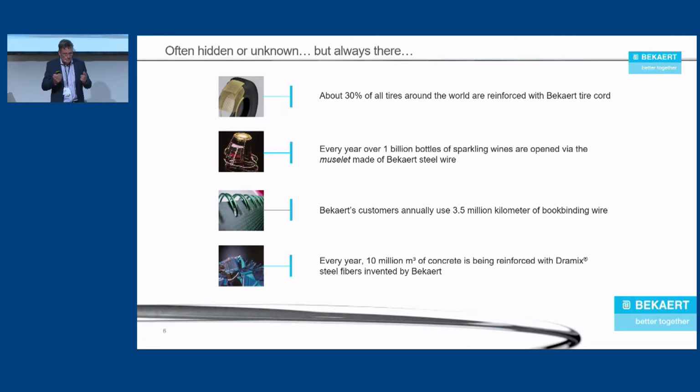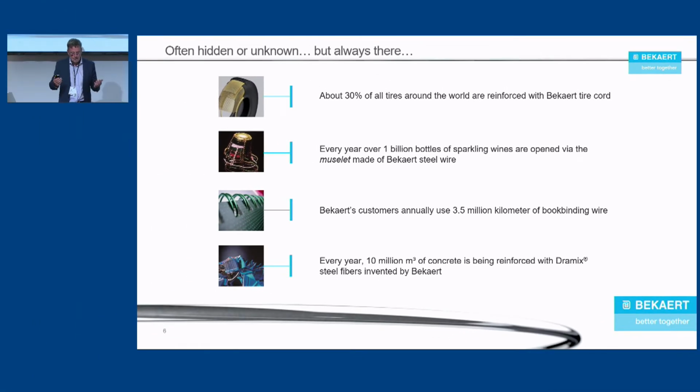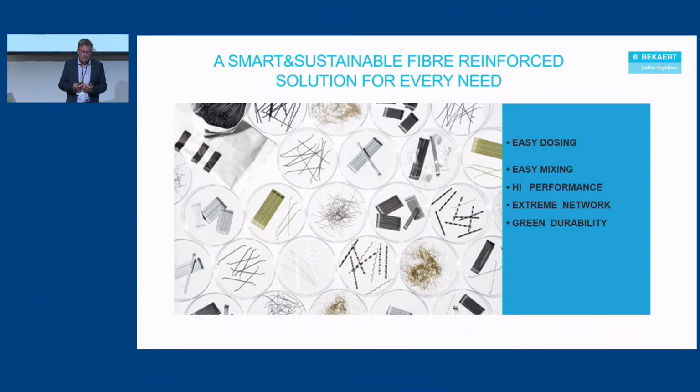Just to give some idea of the key products, about 30% of all tires around the world are reinforced with Bekaert tire cord. Every year, 1 billion bottles of champagne wine are opened via the muselet made by Bekaert steel wire. And every year, 10 million cubic meters of concrete is reinforced with Dramix steel fiber invented by Bekaert. Indeed, we have been involved in fiber reinforced concrete for 40 years, and we promote a smart, sustainable fiber reinforced solution for every need. Every need means easy dosing, easy mixing, high performance, extreme toughness, and green durability.